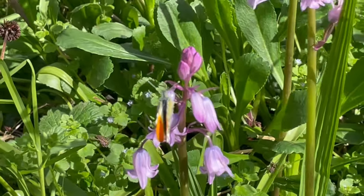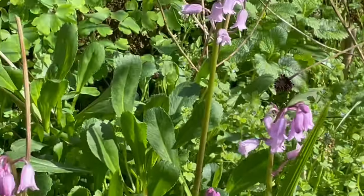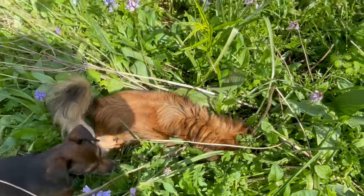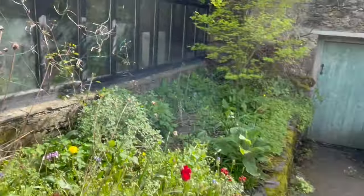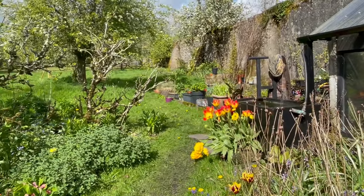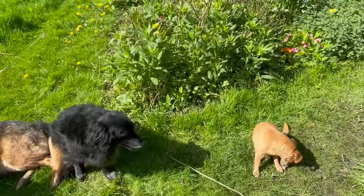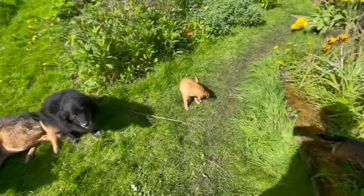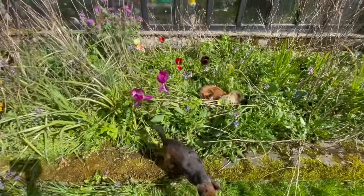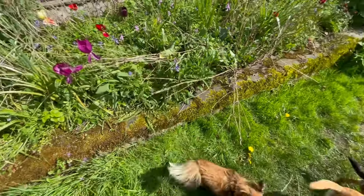I don't know if you can see. Oh, it's gone. And this little person is trying to catch it. I also spotted a little blue butterfly. All the dogs are hanging out with me because, Java, can you get out of there? Come on, out, out, out. Good boy.